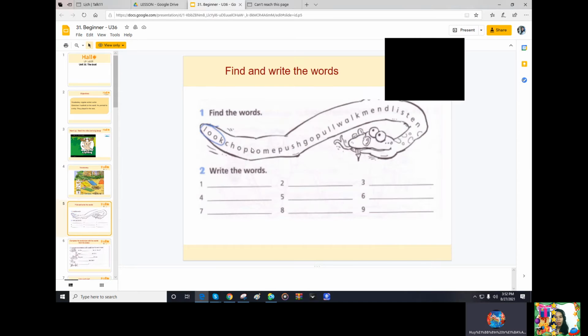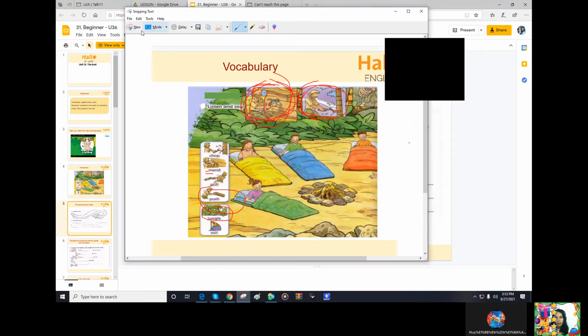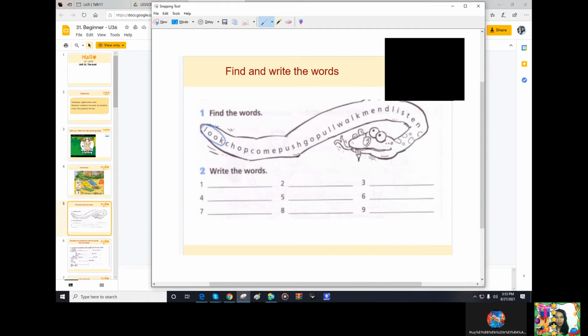Very good. So now, Elsa, what you are going to do is find and write the words. For example, we have here, look. You're going to encircle the words here, and then in this one, you're going to write them all. So we have number one, look. Can you do it now? Okay, then write that in your book and show me your answer later.